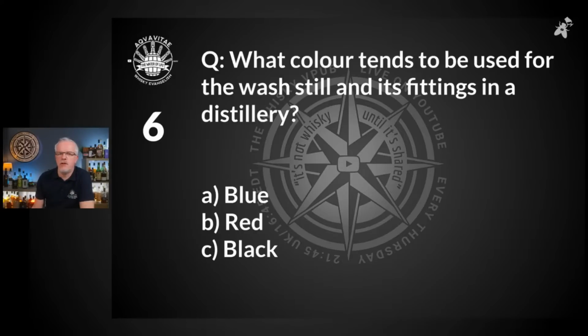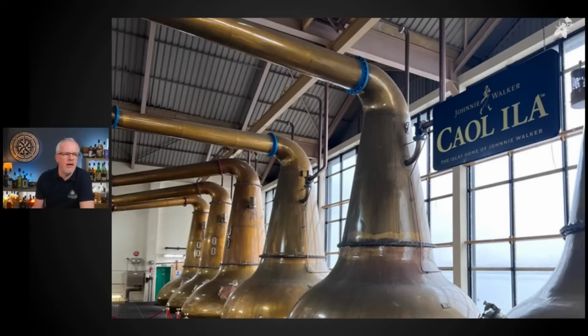I can tell you that if you're looking at the wash still side of things, it tends to be red. Blue is for the spirit side of things, and black is, well, I've not really seen much in the way of black. It's just in there to make up the options. Red. And I've got a wee image here for you. Look, you can see the blue around the ring of the spirit stills there. And in the background, you see the rings around the top of the lyne arm, holding the lyne arm together. You can just about see that they are red. So as you're walking around a distillery next time, and you look at the reds and the blues, you can work out what you're actually looking at in terms of the plumbing of things.